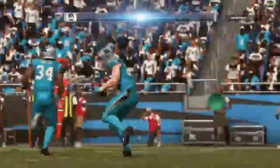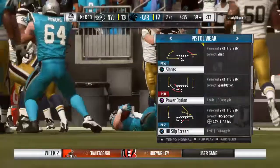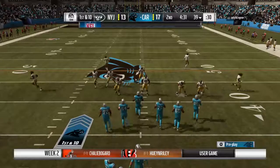And he gets this one just shy of the 40, down at the 39. First down yardage on the first play of the drive, 14 yards. So from the 39 now, they'll come up on a 1st and 10.